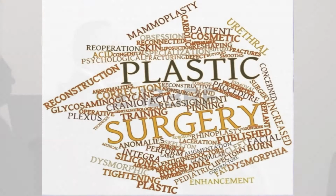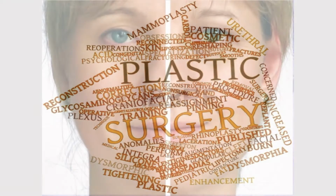So we've just talked about a whole bunch of terms. We've talked about all kinds of procedures and techniques. So I want to give you a little bit of order to that. So this is that girl we looked at the start. So she had a fairly complex sequence of treatments.